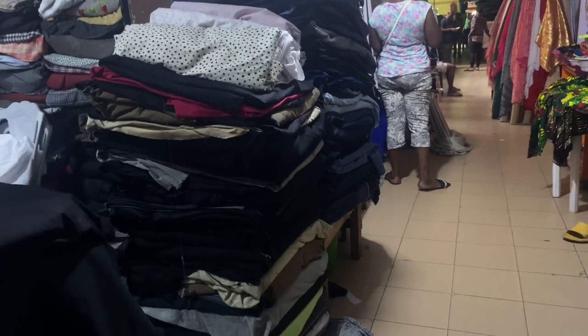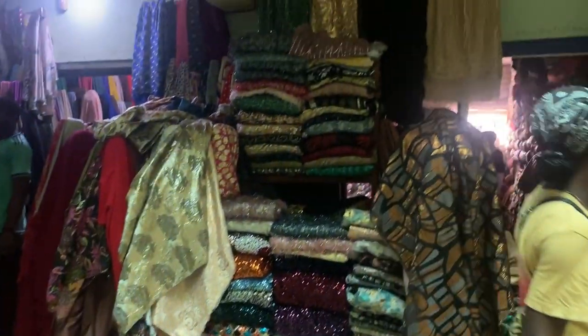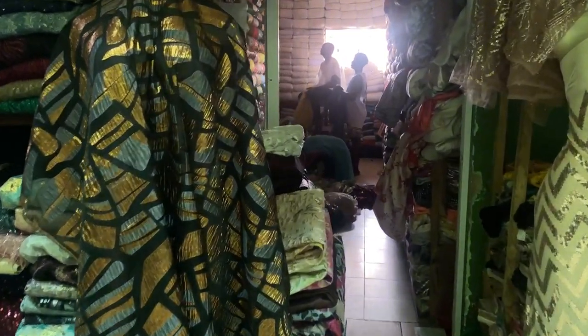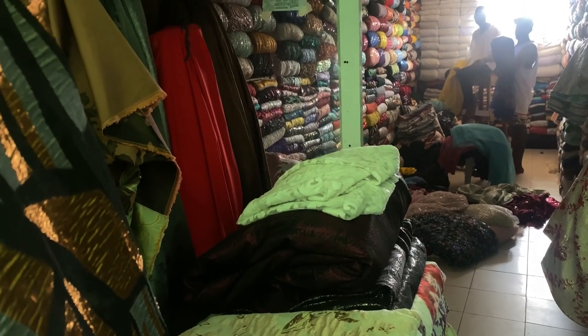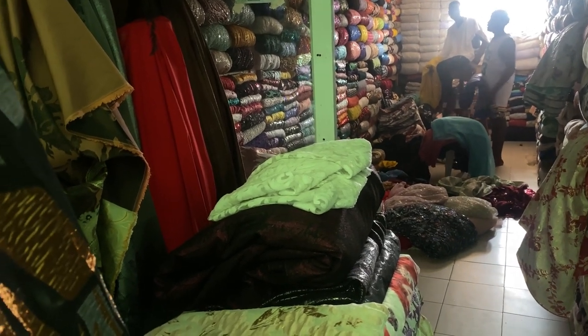So in this video, I'll be taking you to where they sell all kinds of clothing materials, and let's just get started. So guys, this is what the front of the shop looks like. We're about to go in. What's the name of this? The name of the shop? Domeche. Company name. Domeche. Okay. So, which kind of materials do they sell?